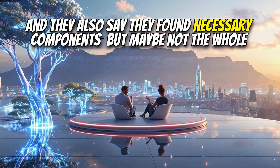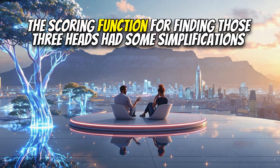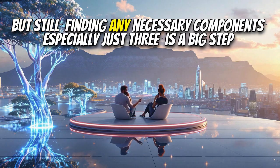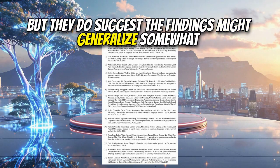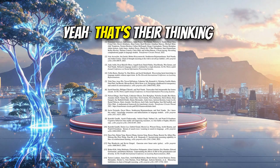And they also say they found necessary components, but maybe not the whole circuit. Correct. The scoring function for finding those 3 heads had some simplifications. There could be other bits involved. But still, finding any necessary components, especially just 3, is a big step. Definitely. But they do suggest the findings might generalize somewhat because of shared geometry and embeddings. Yeah, that's their thinking.